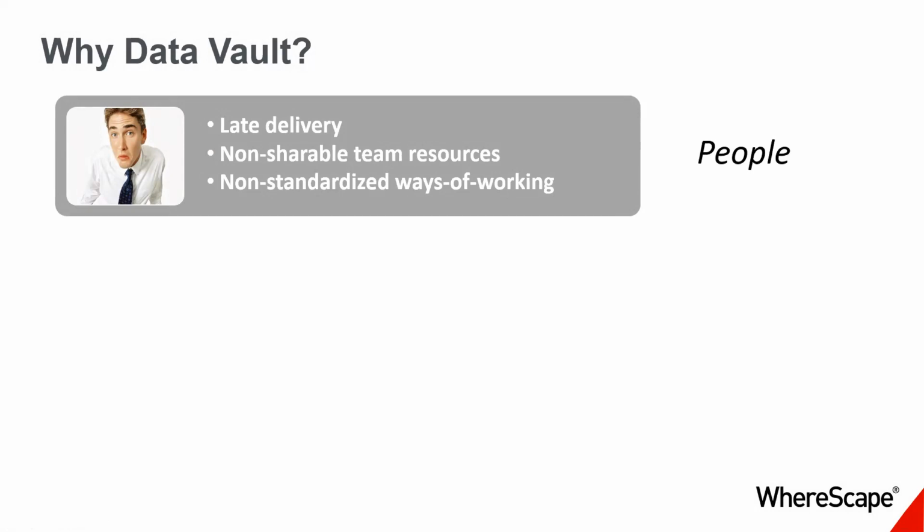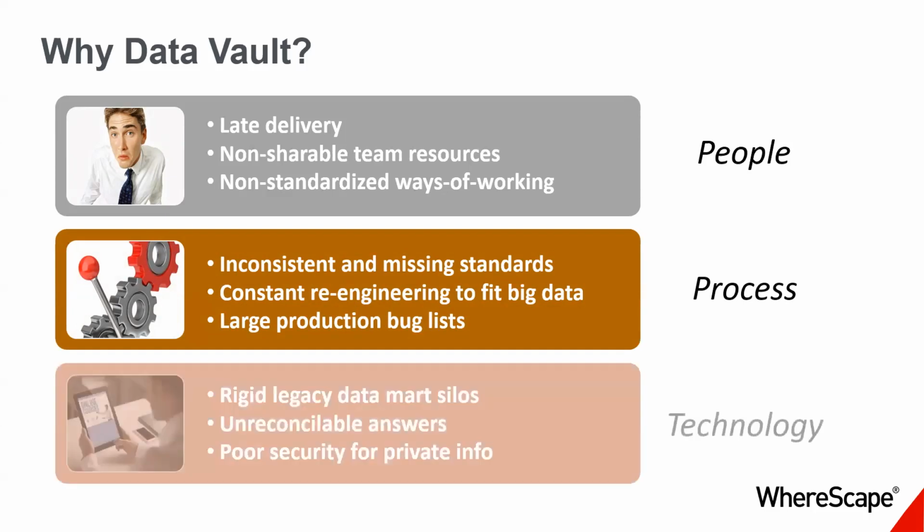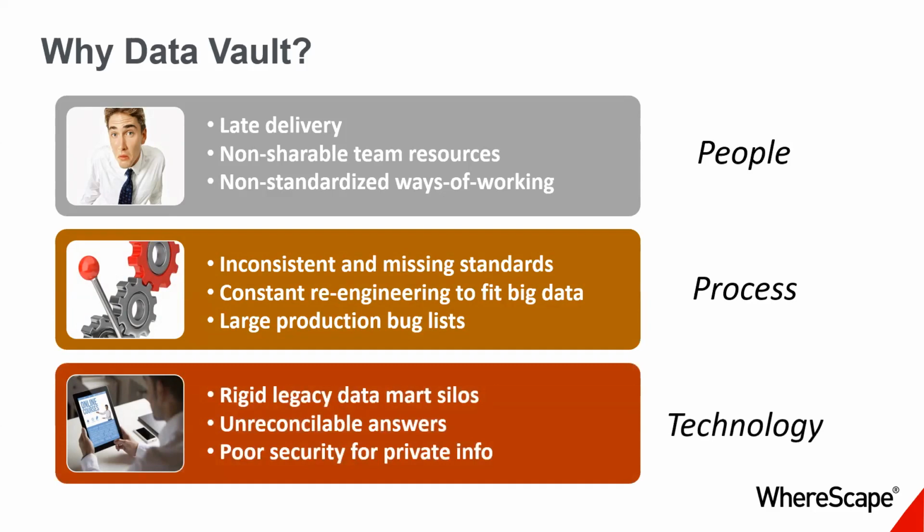Well, Data Vault 2.0 is a system of business intelligence that addresses people, process, and technology. From this perspective, we definitely want to address inconsistent and missing standards, and constant re-engineering to fit big data, GDPR, or privacy concerns. Maybe you've got teams putting things into production where you've got a lot of bugs coming along with your production releases that end up being a lot of rework or re-engineering in your solution. And these can be a constant problem. Maybe you need to parse images and audio, or what do you do with video files? And you go to your teams and they say, well, we don't have a standard for that, or it doesn't fit in a common dimension or fact table. Well, we could use Hadoop for that. Well, what does Hadoop do?